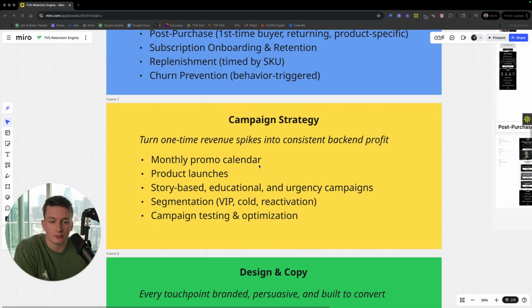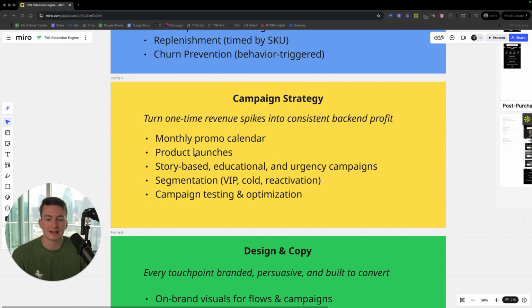So we want to obviously be about 2 to 4 weeks ahead in terms of strategy with promotions and stuff like that. Of course, we want to have product launches. We want to have story, education, urgency campaigns. All these campaigns speaking to the different audiences that we're sending to. Segmentation, like I said, VIP, cold, reactivation, and campaign testing and optimization.